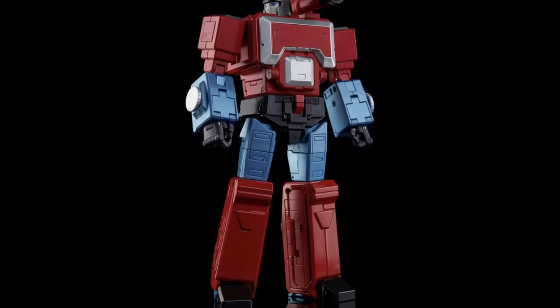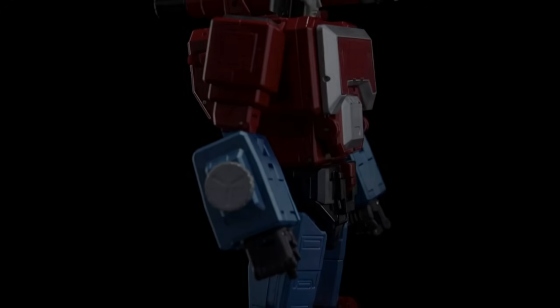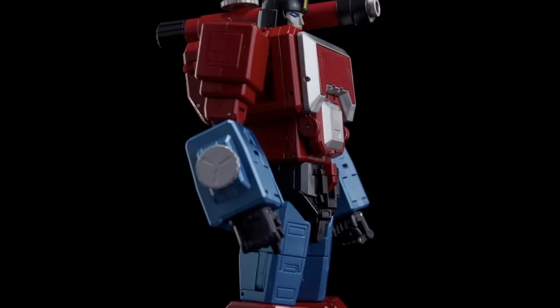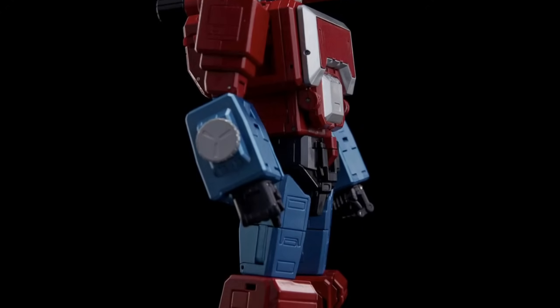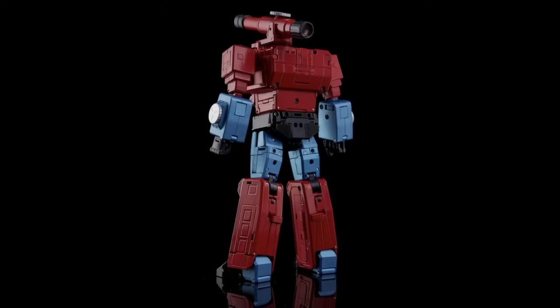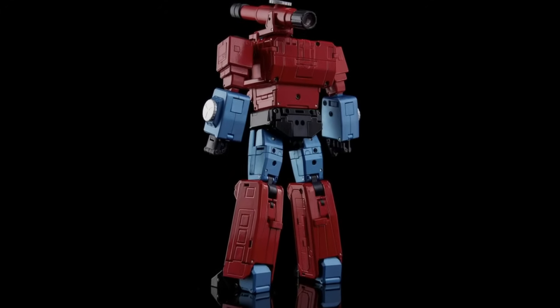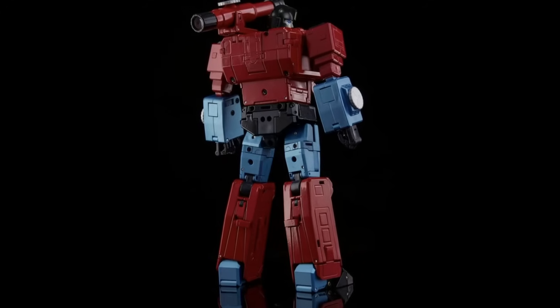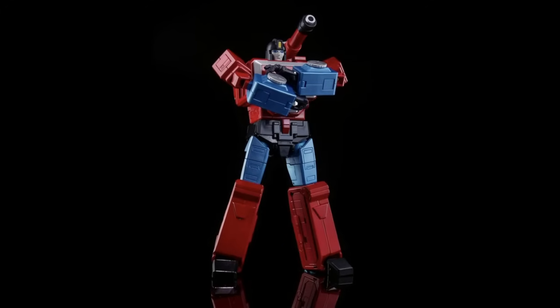One figure that did get me very excited from the multiple X-Transbots reveals this week is their take on Perceptor. So this is Jansen, or Jansen, I'm not sure how you're supposed to pronounce it, but it looks gorgeous. This looks like a fantastic take on Perceptor. X-Transbots have their challenges, they have their issues, don't get me wrong, but this does look absolutely incredible.